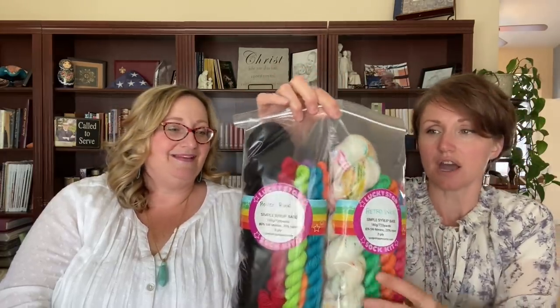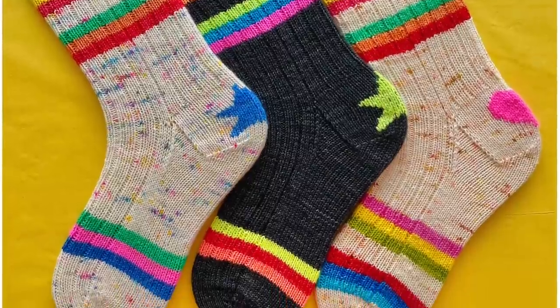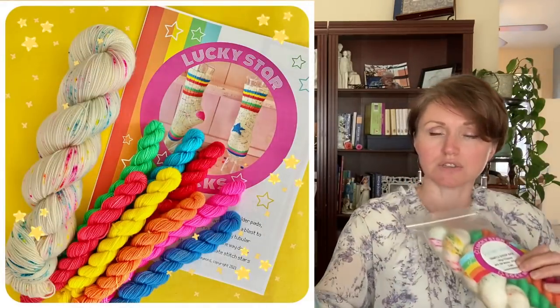sock kits. I only have two of the black ones left. This is probably my favorite because it's so 80s. Like, it really is. Just so fun. And the contrast is just so high. Anyways, this is how they come, packaged like this. So this one is called Retro Wave, and this one is called Roller Rink. That's the different colorway options. So I have more of these in my shop right now, and you can order.